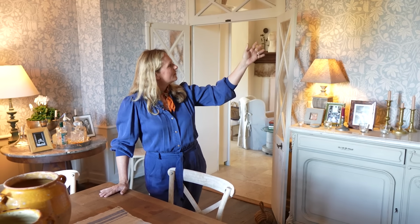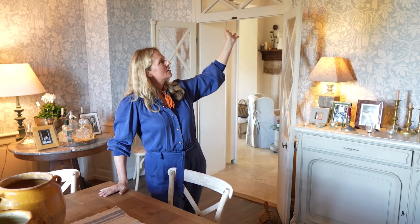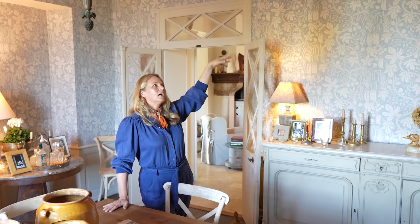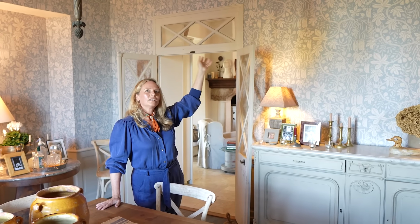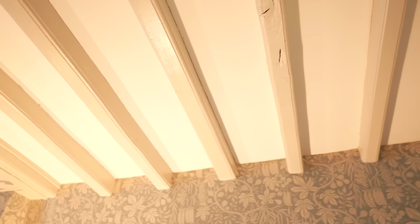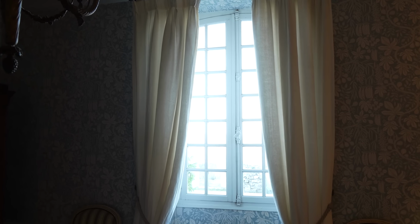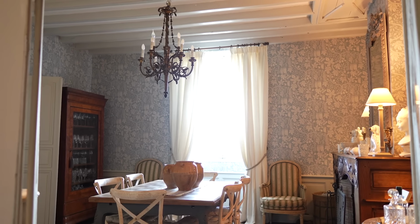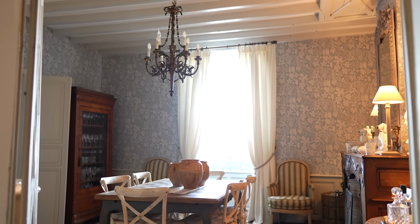So I love the movement in the vines traveling up, which kind of accentuates the height of the room and really leads your eye upwards, and you get to appreciate the beams, and on the other side the windows, and the scale of the room feels both kind of large but also intimate at the same time.